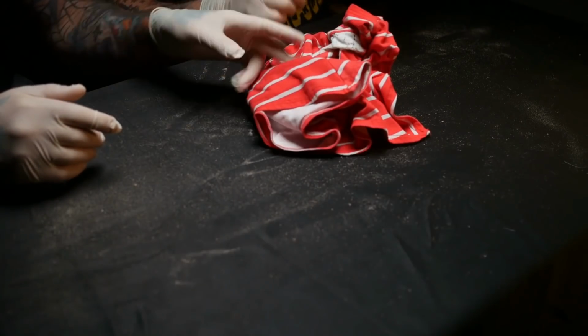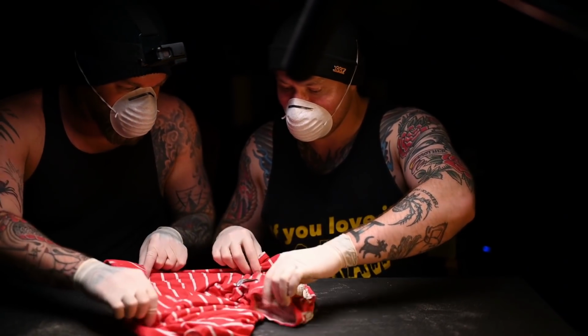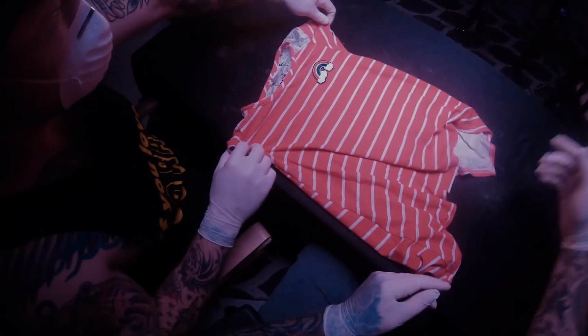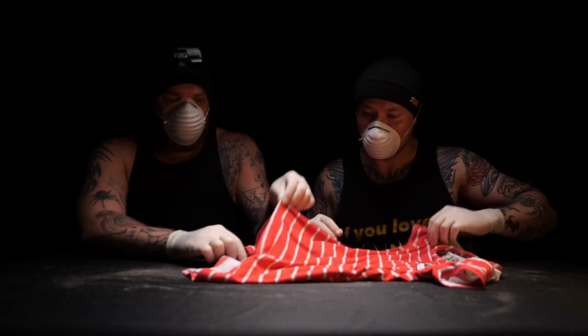What is this? There's not even tape on this. It's just kind of sitting there. Haphazard. Is it just a dress? Is that it? There's nothing in it. Yeah, it's just like a little dress with a little rainbow. There's nothing in there. No messages or anything.